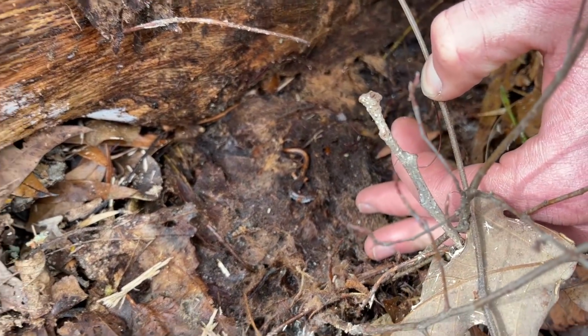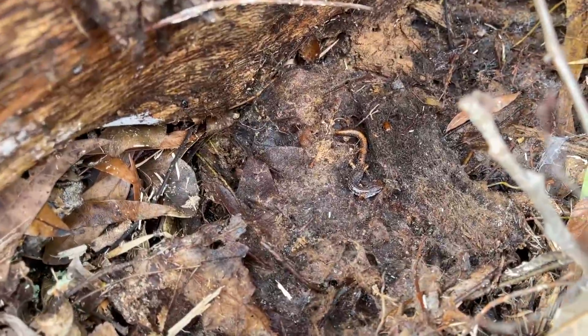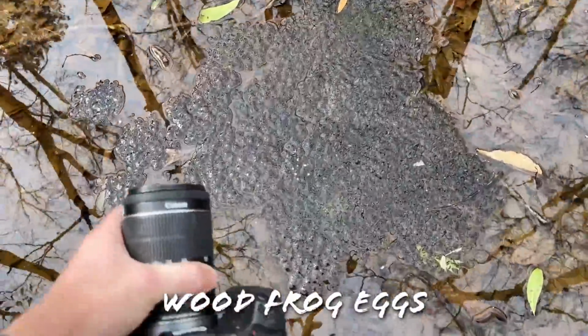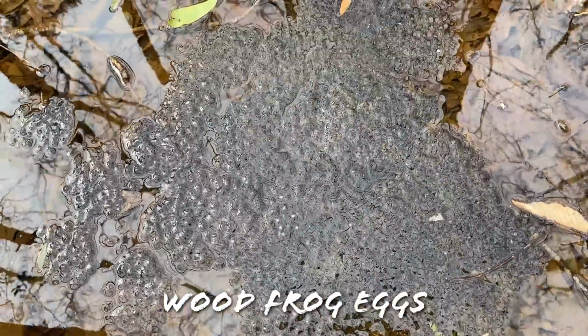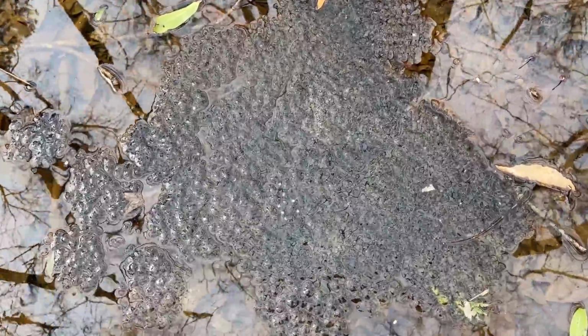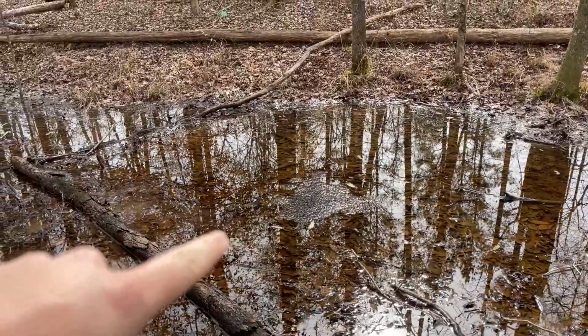There's got to be a ton of those here if we're flipping this many of them. Noah is geeking out over some. You can see how big this is compared to my hand. Massive. That's how you know this is wood frog and not anything else, because they lay these massive conglomerations of eggs in the middle of the water like this. There we go. So there's the wood frog eggs.